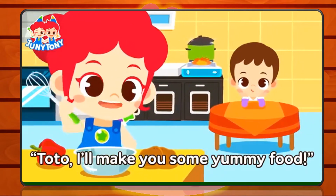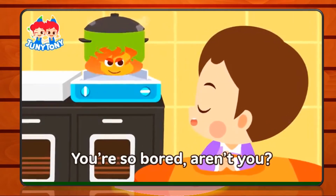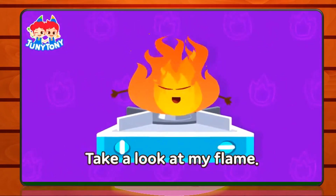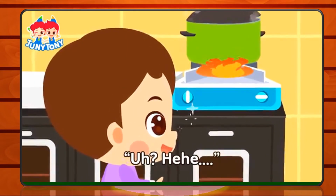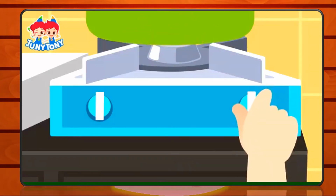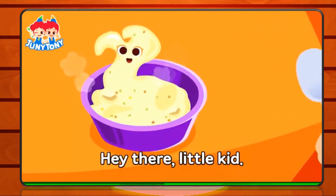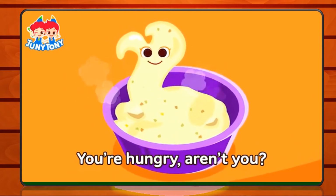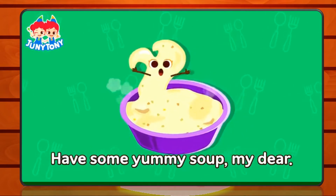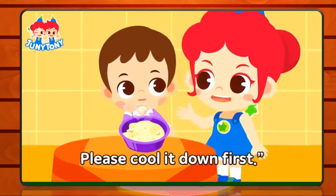Toto, I'll make you some yummy food. Hey there, little kid. You're so bored, aren't you? Come closer, little bit closer. Take a look at my flame. Watch out! It's dangerous! Wow! It looks yummy! Hey there, little kid. You're hungry, aren't you? Come closer, little bit closer. Have some yummy soup, my dear. Toto, it's so hot! Please cool it down first.